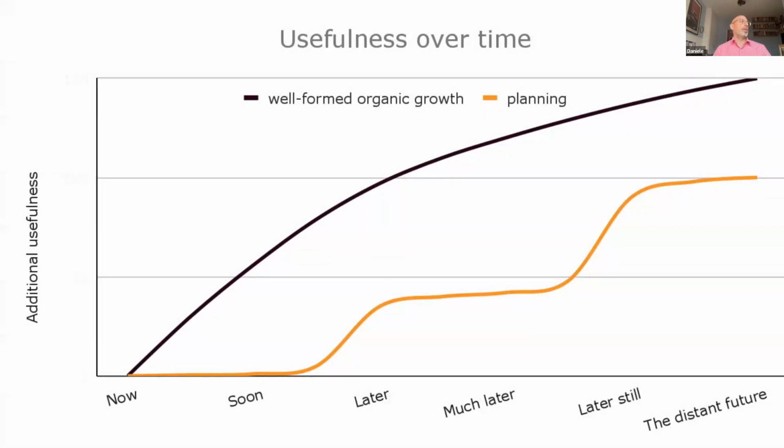So here's more science. Here's a graph showing the usefulness of work driven by planning versus the work driven by a principle of well-formed organic growth. So we just start getting that value immediately, consistently, and more overall, with less anxiety, because there's no grand plan to be upset, just this continuous series of responsive little improvements.